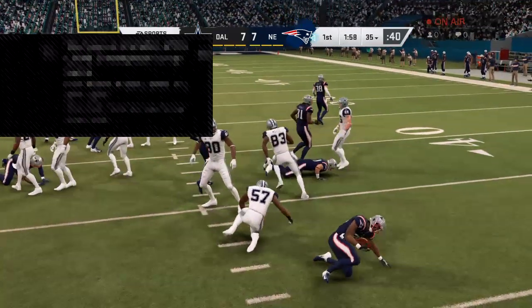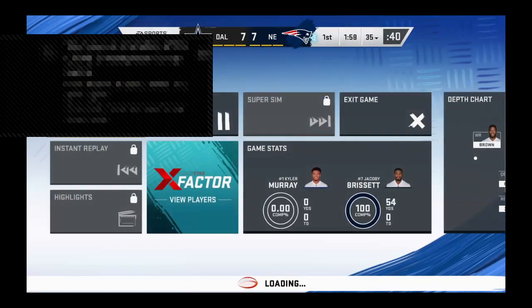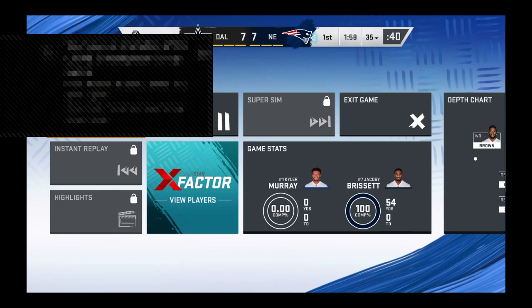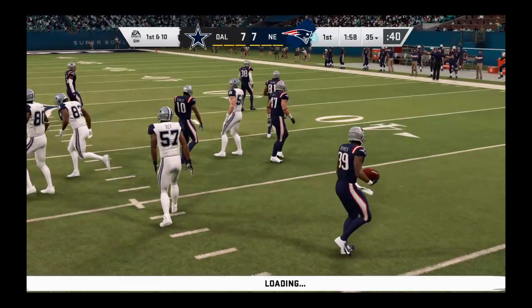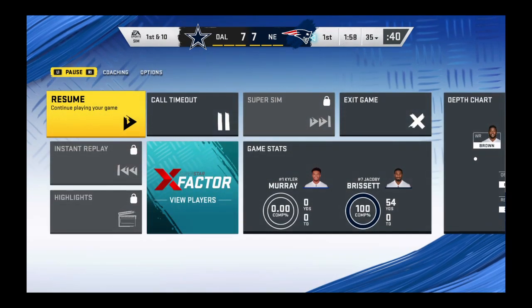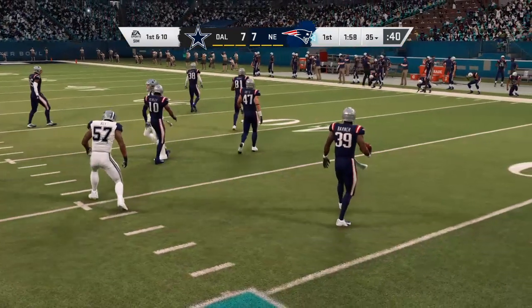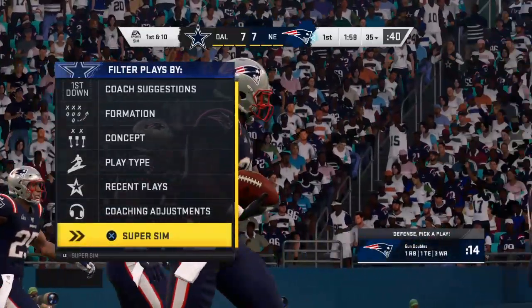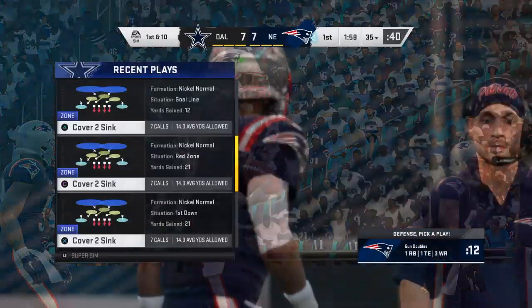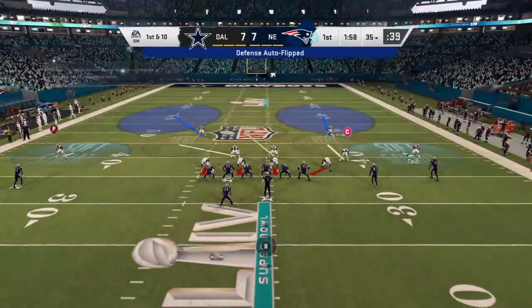And good starting field position. He'll get this one all the way up to about the 35-yard line. Out comes the New England offense to see what they can do this time.